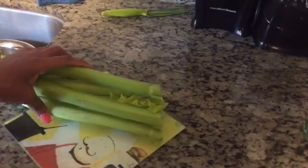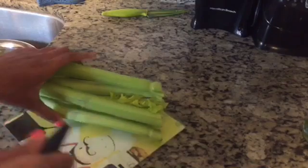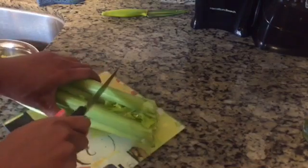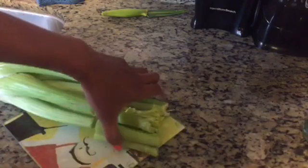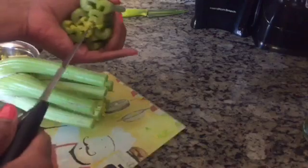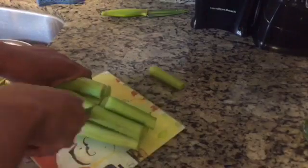All right, let's start our celery juice recipe. So what you need is 7 stalks of celery. What I like to do is cut them up first before I clean them, because I find that it's a lot easier than pulling each one off and then rinsing it off and trying to fit it in the colander. So I'm cutting them up, and then I'm going to add them to the strainer and rinse them all up.